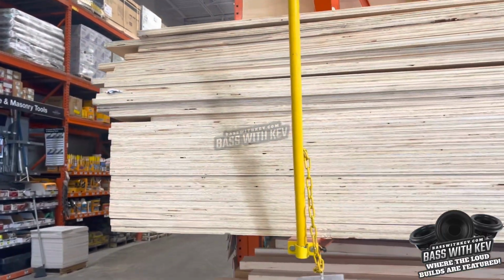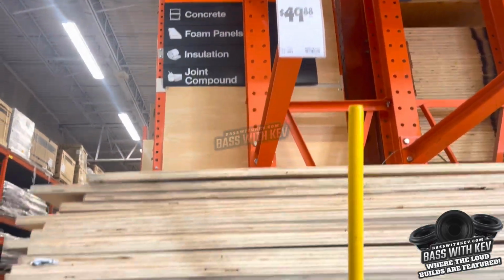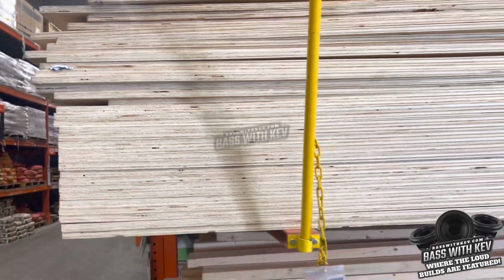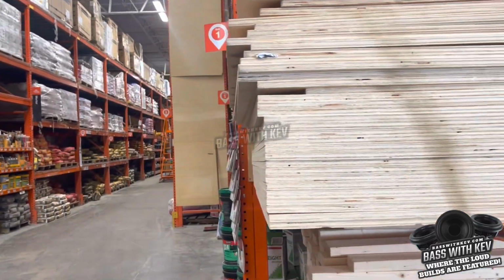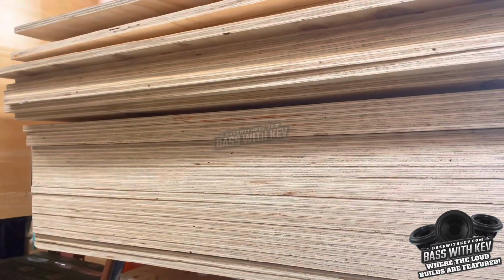Alright guys, we back down. Price is back down to $49.88. That's on pine. Of course it's not birch, guys. Some of you guys just believe in only birch. I understand, I like it too. But this is for the budget builders, man.